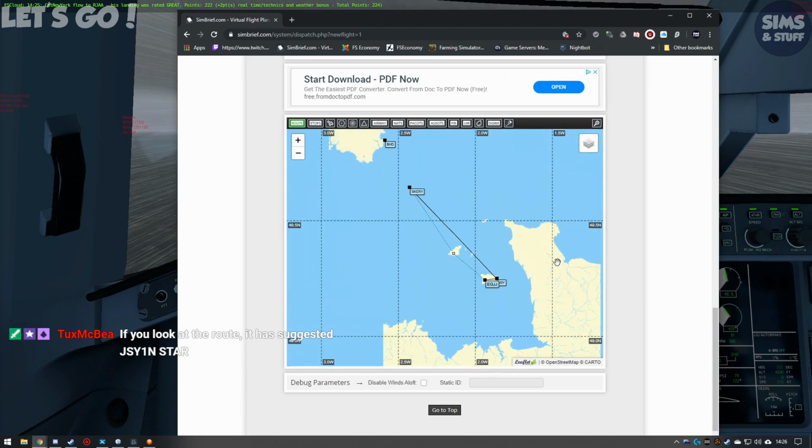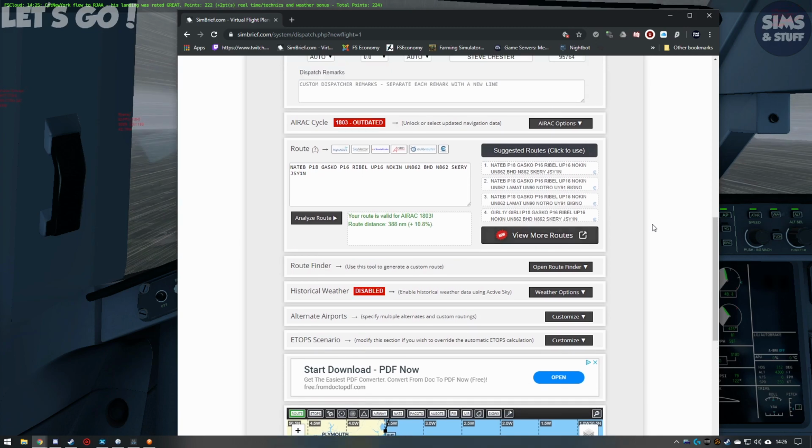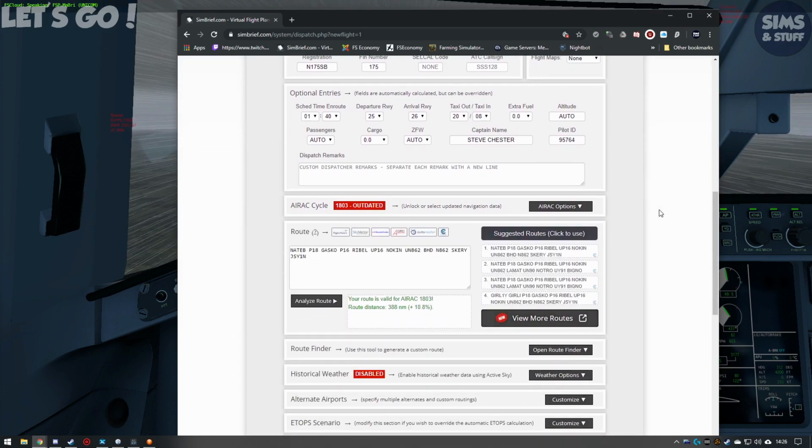So how do I get it to add an approach to the route? Look, it has suggested JSY1N star. All suggested routes, but how? But that's all I did for this one. Was the same thing. I just did the thing I normally do, which is departure, arrival, select the aircraft type, and that was it. But why didn't this one give me that same option then? Why didn't this one follow the approach?